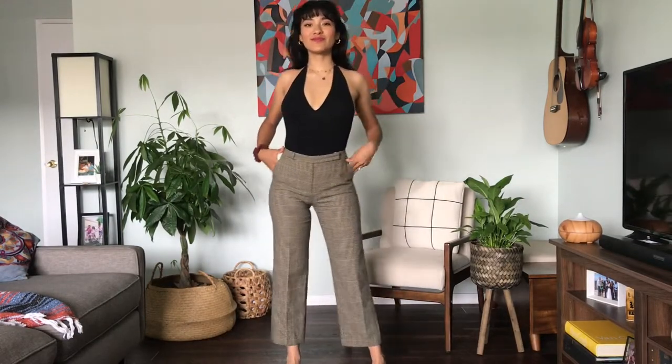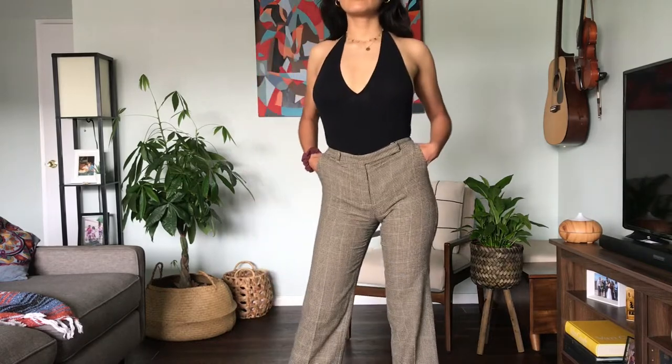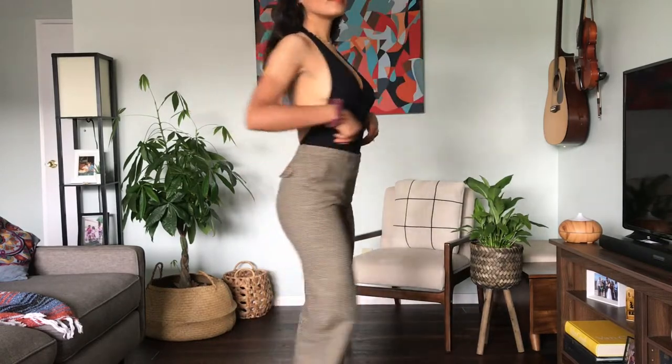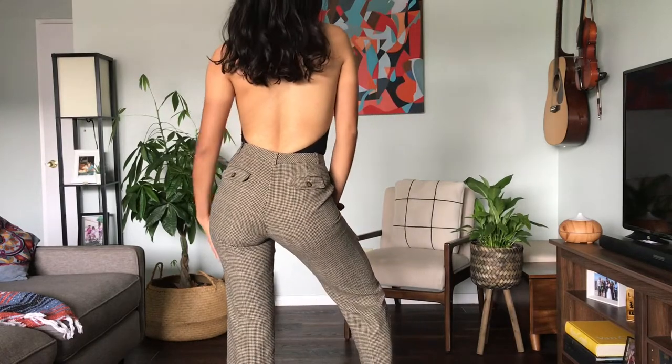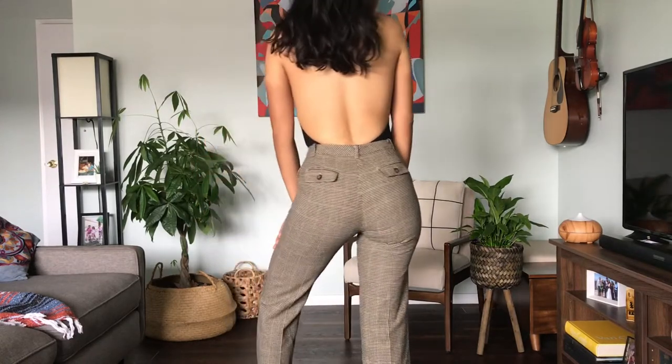These vintage Ann Taylor houndstooth pattern dress pants are completely lined and they look great with any top. I really like pairing them with other pattern tops.